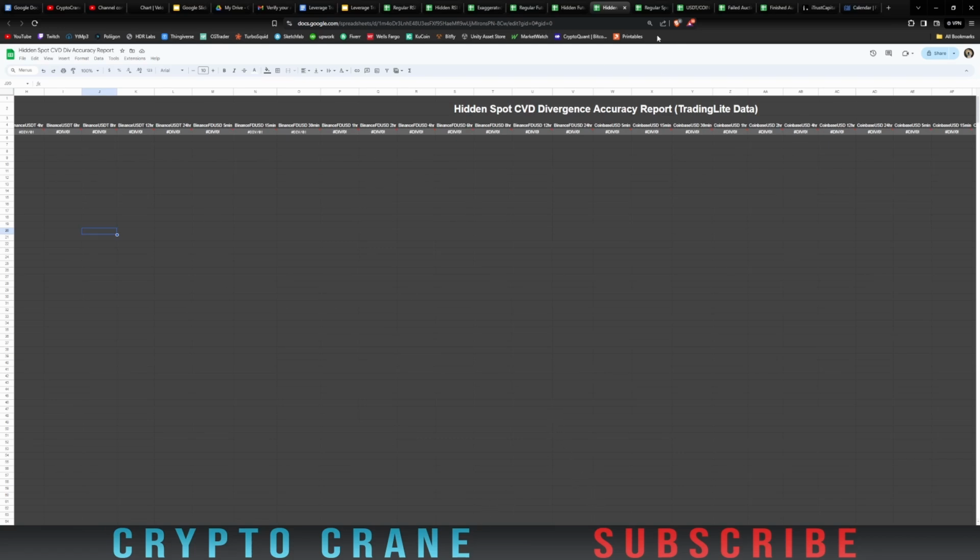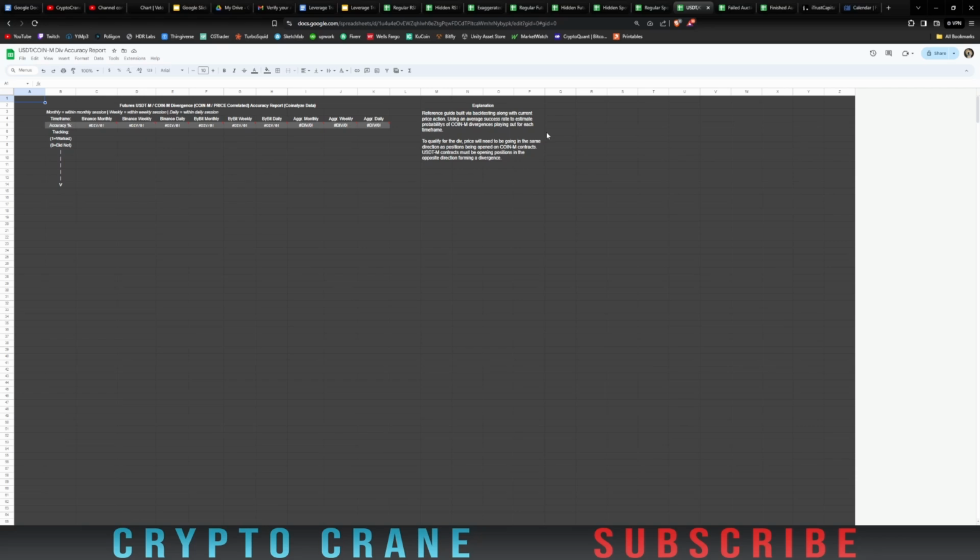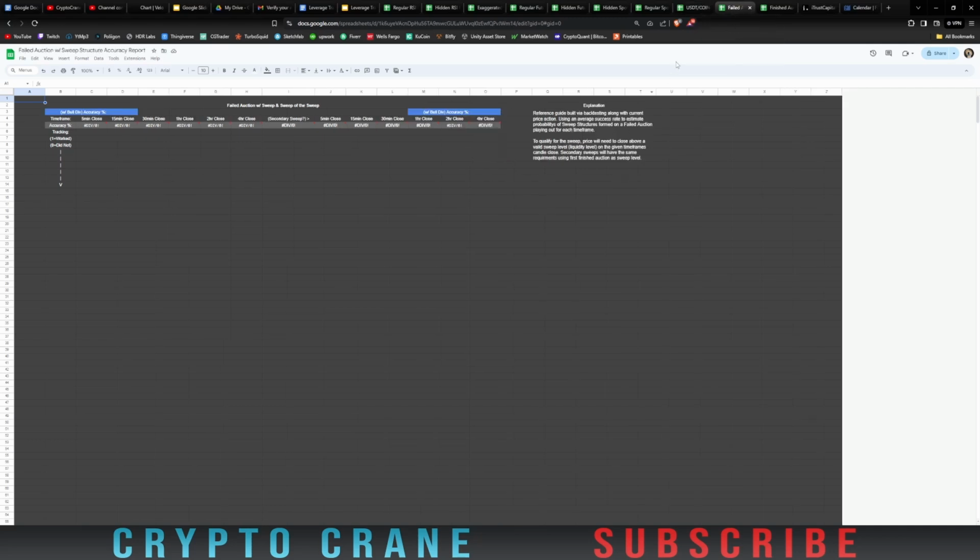And this is for every time frame once again. So hidden spot CVD divs as well as regular divs there, as well as USDT versus CoinM contracts, the divergences in CVD and open interest there, because that certainly can be used as a confluence, especially on wider time frames, just to see what the overall direction of the market is looking like. And then finally, for these confluence trackers, as of right now, I have failed auction with sweep structure and finished auction with sweep structure.